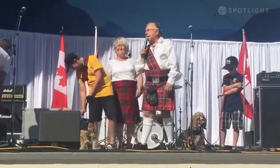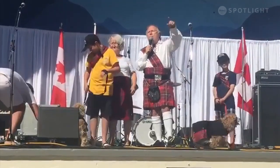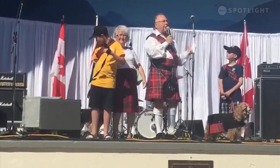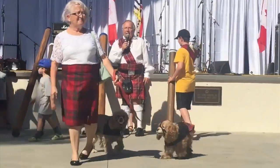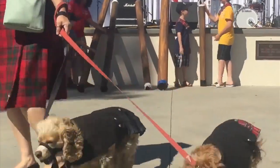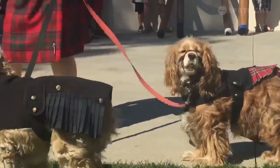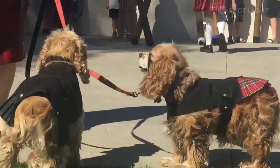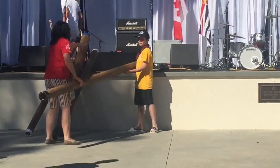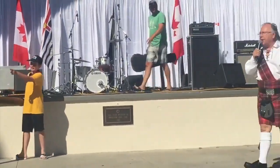Caber Toss, right, of course, one of the many iconic things that you'll see at the Penticton Scottish Festival, the Caber Toss. And we're parading the ladies in the kilts this morning. Lassie and Portia wearing their lovely little kilts. So the Caber Toss is a really athletic event for burly Scotsmen and young children as well.